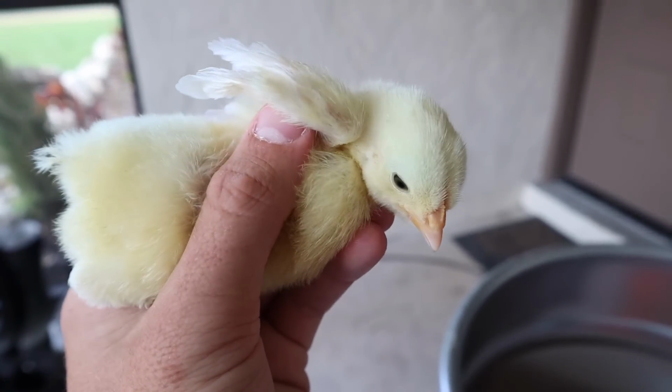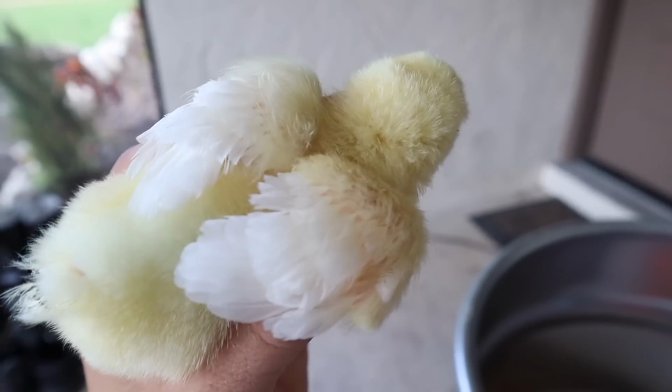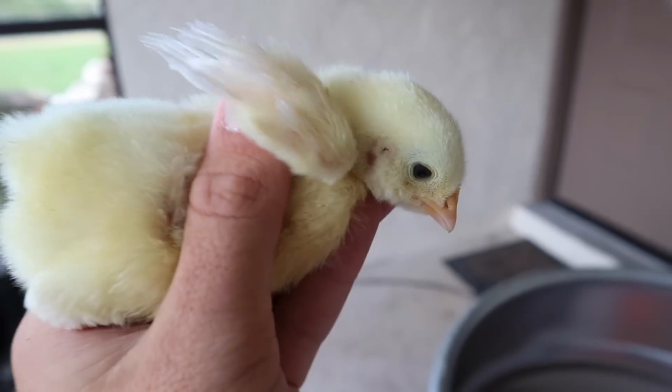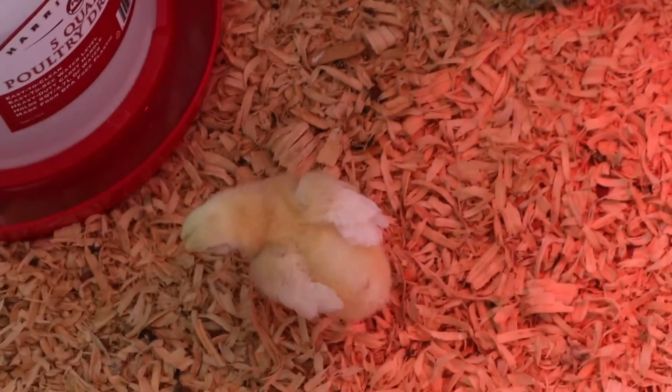Oh my gosh, you are so flipping cute. Look at your little wings. Look at the little wings. You're adorable. Did you know that? Oh my gosh. Okay, Larry. So that's the new Larry. Of course, there'll never be the same Larry as there was, but we gotta raise another one.